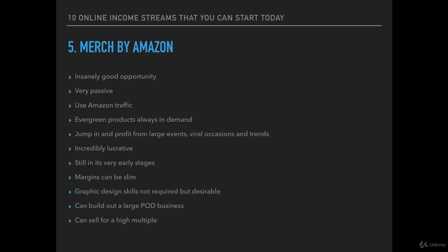And you can also build out a large print-on-demand business from this if you have a specific set of designs that just sell and sell and sell over and over again. Your best sellers on Merch by Amazon, you can then go ahead and create a website and upload these designs to this website and then start marketing them, because clearly there's a demand there and you can build a brand around these. And brands are incredibly valuable when you grow them and nurture them over the space of a few years, and you can then sell it for a very high multiple.